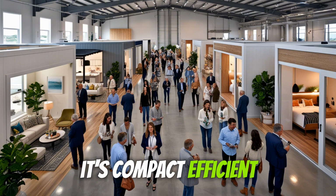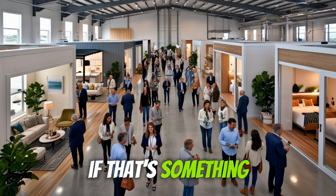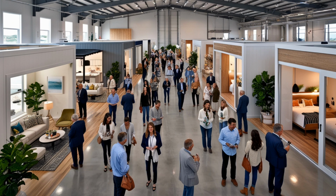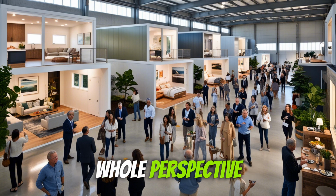It's compact, efficient, and has a kind of cool futuristic vibe to it. If that's something that appeals to you, definitely consider checking it out for yourself. Sometimes just being there and physically experiencing the space can change your whole perspective.